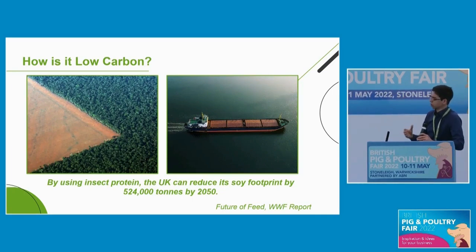And the key point here is this is a conservative estimate, but we could be replacing 500,000 tons of soy protein by 2050 by scaling up the insect protein industry in the UK. And I'll reiterate, that's a conservative estimate by WWF, Tesco's. It can go beyond that. And that'll be around a sixth, I believe, of the UK's soy protein requirements.